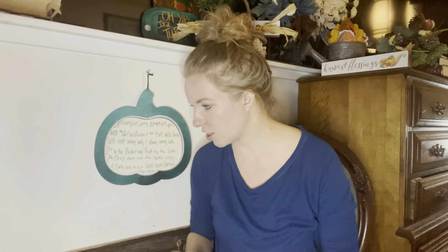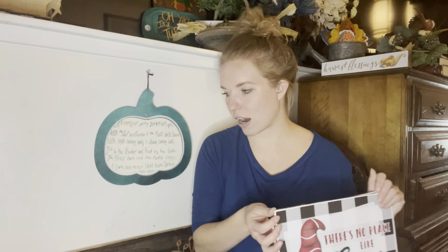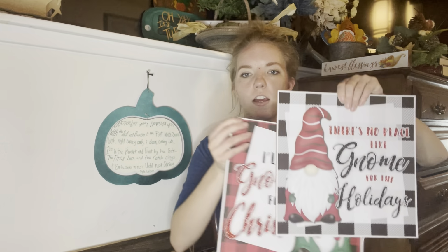So the gnome signs, I've seen on Facebook groups, people are going crazy over the gnome signs. And you know what? I have 2 more gnome signs that I don't even have in here. I'm gonna have to figure out where I put them. But for the ones that I have in here right now at my disposal, we have 2 versions of each. So first are these buffalo check ones. Again, like I said, I don't decorate with buffalo check in my house, but I couldn't say no.